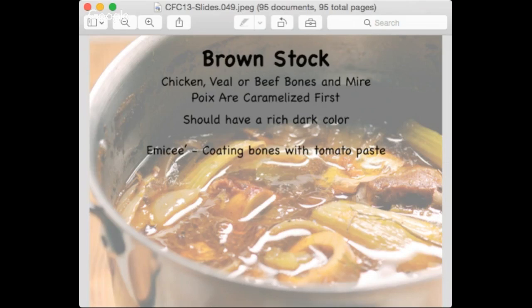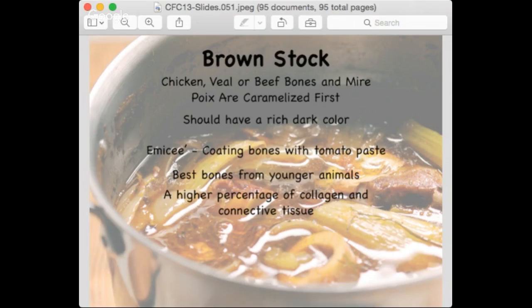That'll give you color. Just like chicken stock, the best bones for beef and veal stock come from younger animals with a higher percentage of collagen and connective tissue. The backs, the necks, and the younger animals before this collagen and connective tissue starts to deteriorate. Anyone who's older that has had back problems or knee problems or joint problems knows that as you get older, the collagen, the cushioning part between your joints, dries out and stiffens. This happens in animals as well.